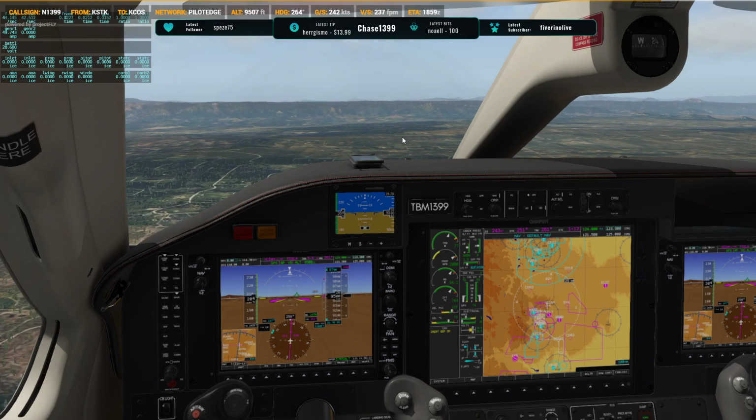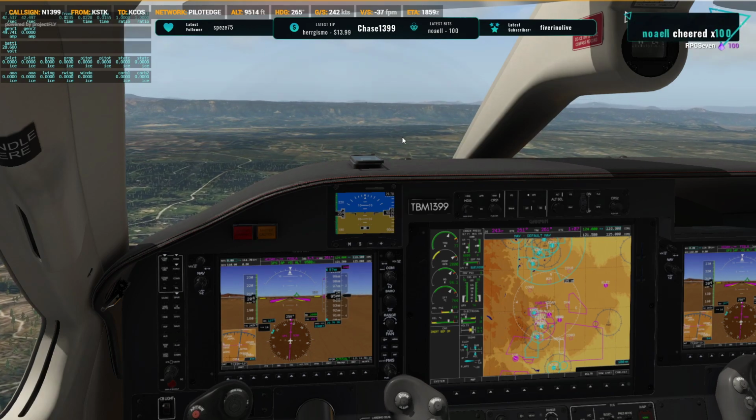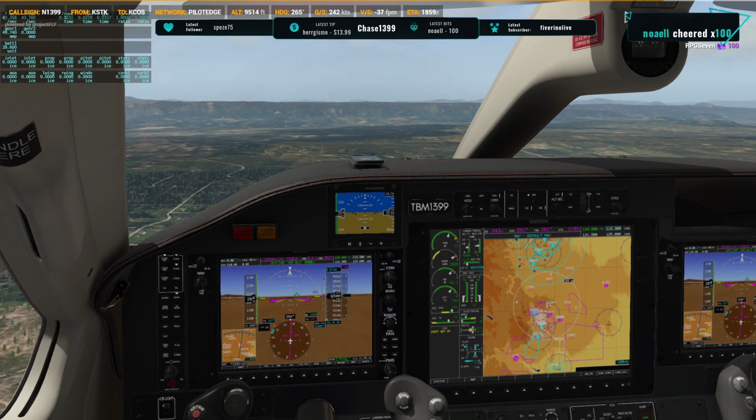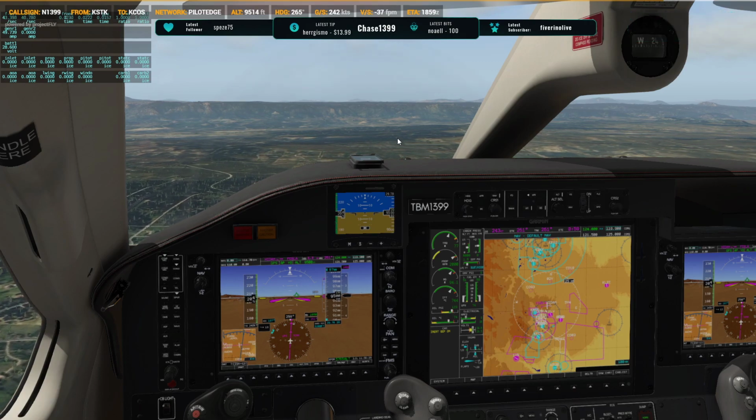So after Fibla, we'll make a turn inbound. That's 6 miles, I think. Sierra Extra Golf India Oscar, tower north departure, approved runway 34, cleared for takeoff, wind 340 gust 17.